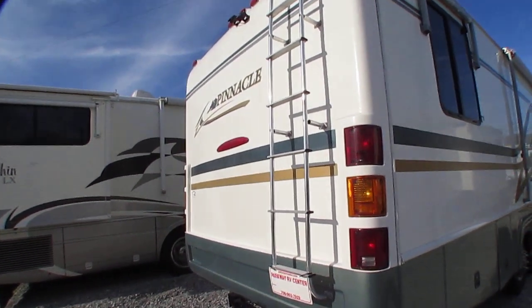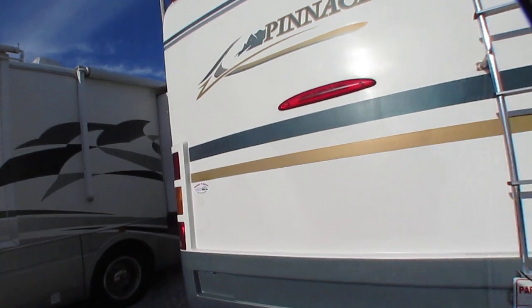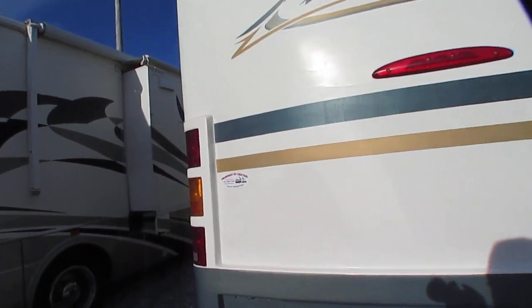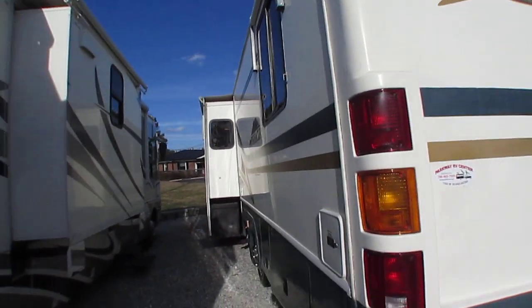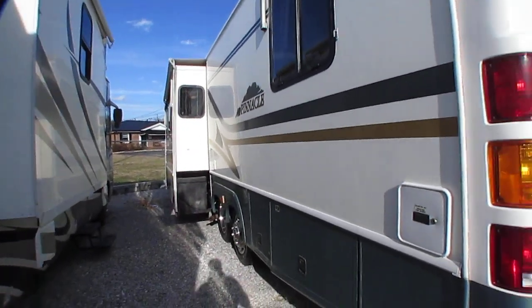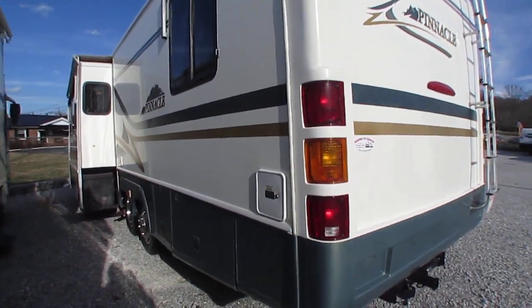Overall, this thing is just exceptionally nice. 5,500 watt Onan generator right now powering everything inside, including both roof airs. Got a slide out with awning topper that looks great. Beautiful RV, folks.